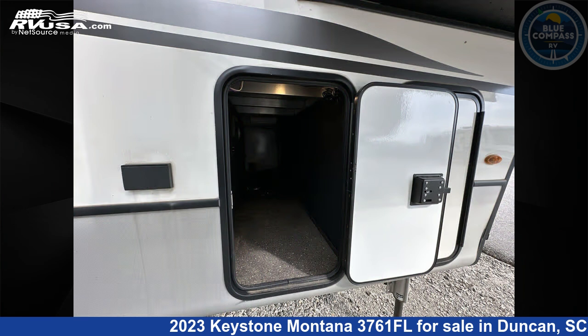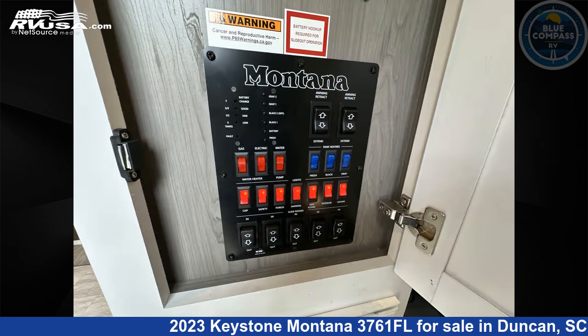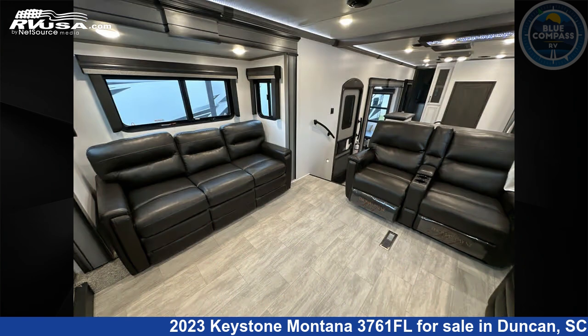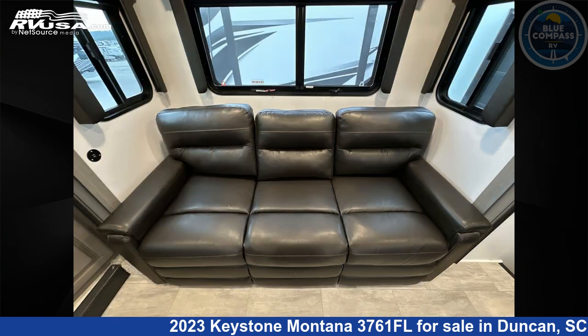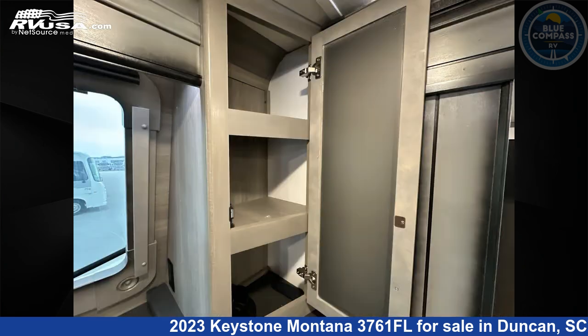This used Keystone is 41 feet 0 inches in length and features sleeps 6, slide-out, and 70 gallons fresh water capacity. The floor plan layout of this fifth wheel features bath and a half, front entertainment, front living area, kitchen island, rear bath. Remember, this is an AI-generated video of one of thousands of classified listings on RVUSA.com.